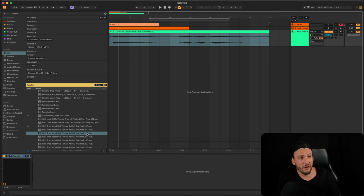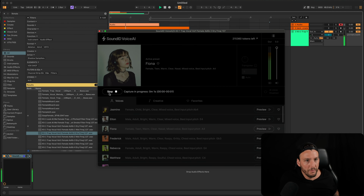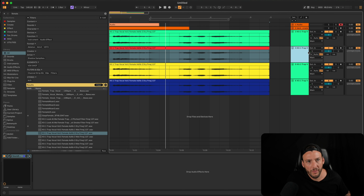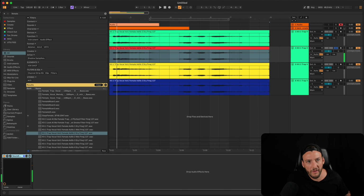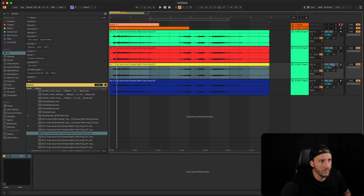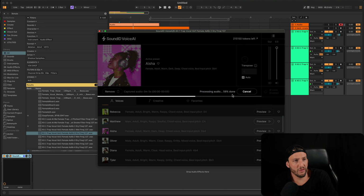And this is pretty cool. So for this example, I'm going to use an actual vocal run here. And now for the second two, I'm going to go with a different voice. So I'm going to use Sophia on this one. Now I'm going to take the second one and I'm going to move it up a fifth. So 9 semitones. And then for the last one, I'm going to go ahead and change it to Aisha here.